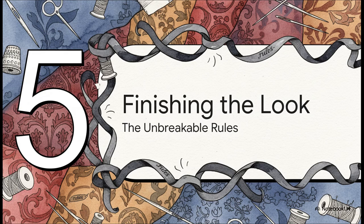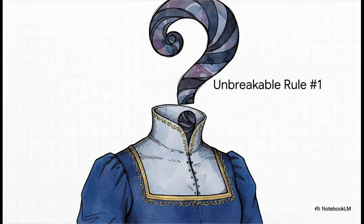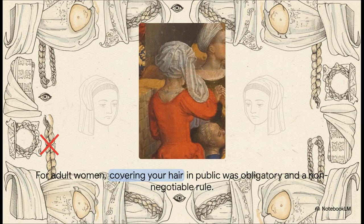Okay, last but not least, let's get into the details, the little things that separate a truly authentic recreation from just a Halloween costume. Because believe me, there were some very strict, absolutely unbreakable rules for getting dressed. And rule number one, well, it's arguably the single most important social signal of them all, a crystal clear sign of a woman's status. If you were a married or adult woman, you did not show your hair in public. Period. It was always covered up, usually with these beautiful layers of fine white linen veils or scarves. Going out with your hair down, that was a huge, huge social no-no.